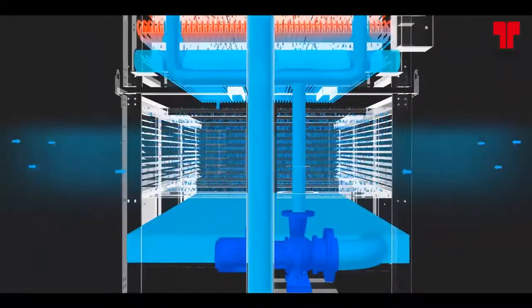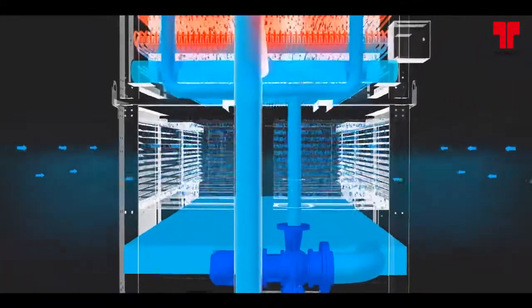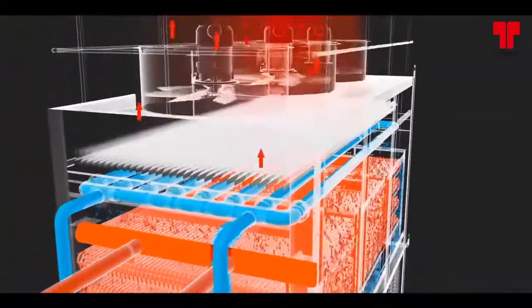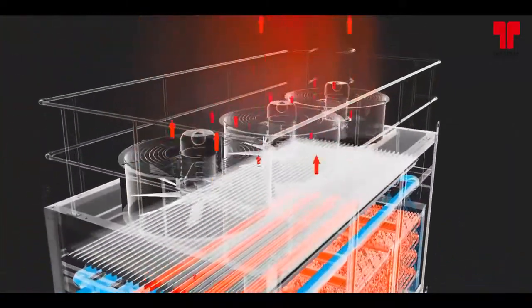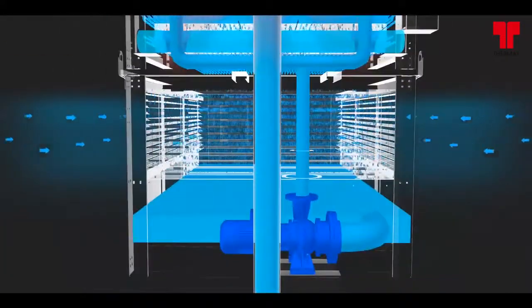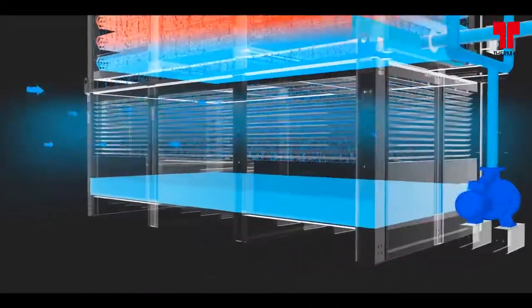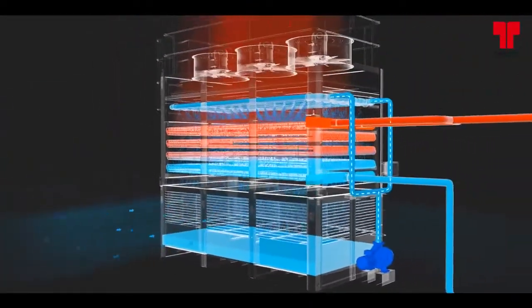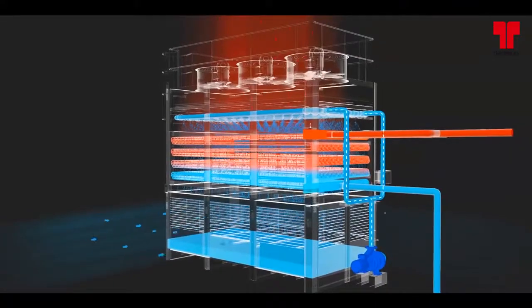The water evaporates, removes the heat, and cools the spray water. The warm, moist air is drawn by the fan and discharged into the atmosphere. The remaining cooled water falls to the sump at the bottom of the condenser, where it is recirculated by the pump up through the water distribution system and back down over the coils.